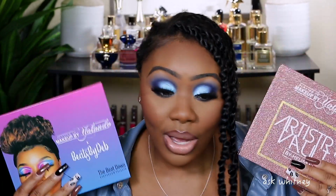So out of these two, if they were both available and you can only get one, which one would I recommend? Or if I can only keep one of these palettes, which one would I keep? Now, if you know me, if you have been following my content, you know the answer to this. The Artistry Vault palette, any day, anytime, she can get it, okay?